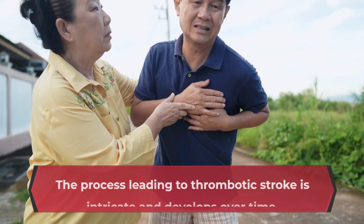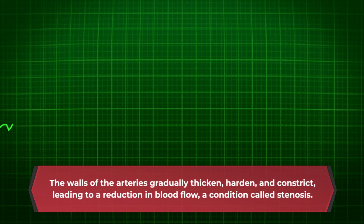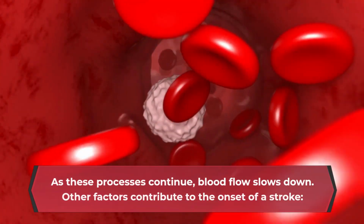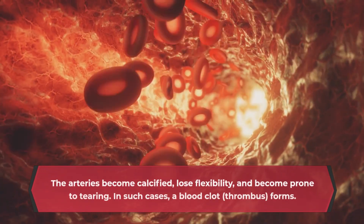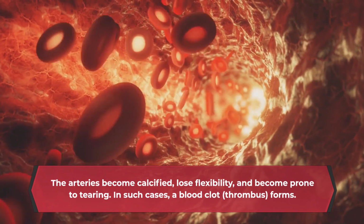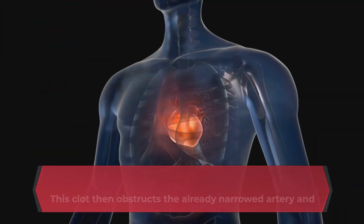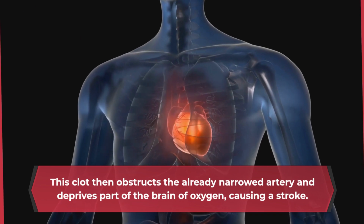The process leading to thrombotic stroke is intricate and develops over time. The walls of the arteries gradually thicken, harden, and constrict, leading to a reduction in blood flow, a condition called stenosis. As these processes continue, blood flow slows down. Other factors contribute to the onset of a stroke. The arteries become calcified, lose flexibility, and become prone to tearing. In such cases, a blood clot, thrombus, forms. This clot then obstructs the already narrowed artery and deprives part of the brain of oxygen, causing a stroke.